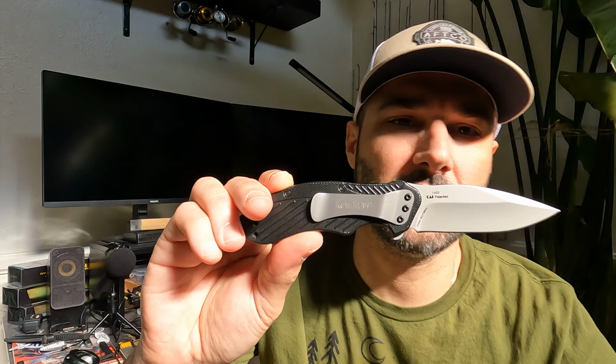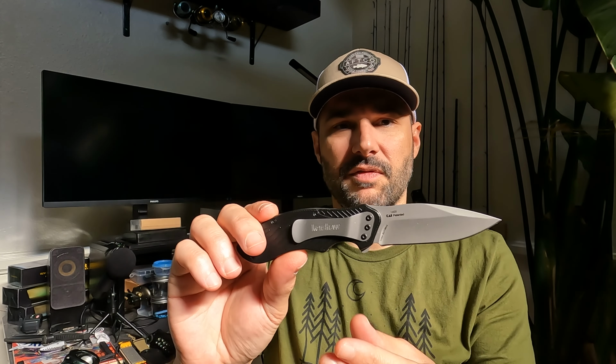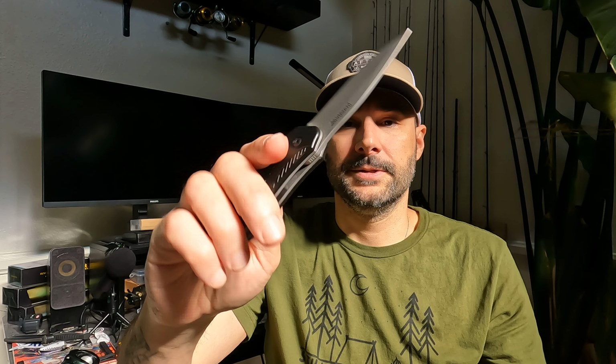This is probably gonna be one of the most expensive ones on the list. I will link other Kershaw knives in the video description for you that are a little pricier, but that are some of my favorites if you do want to spend up. But this thing is pretty sick for 40 bucks, dude. Not mad at it at all. The Clash, the Kershaw Clash, and all these, they're just razor sharp. They all open up lightning fast.